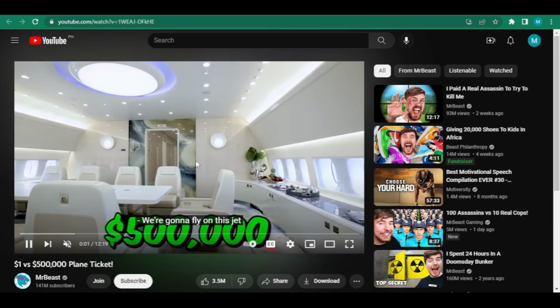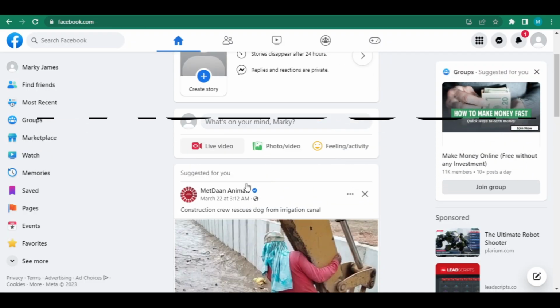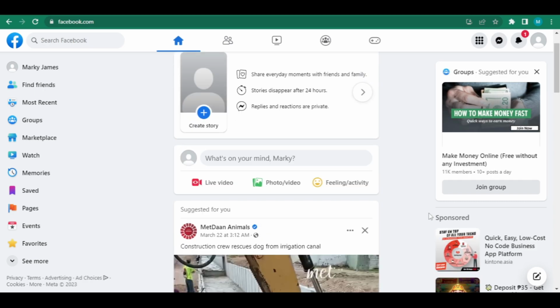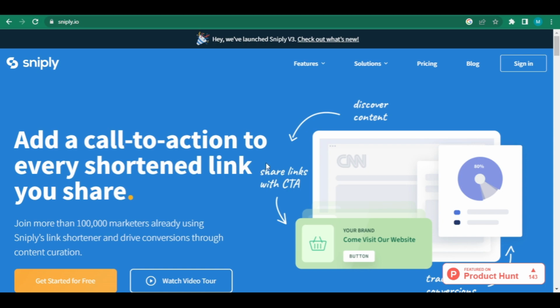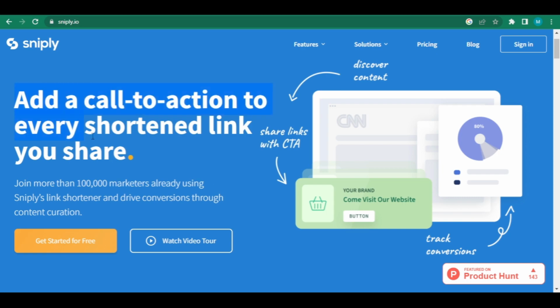The following action is to go to facebook.com and create a new account just for this plan. Even if you currently have a Facebook account, I suggest creating a new one. Visit sniply.io after creating your account as the following step. You may add your call to action to virtually any website or online content with the use of the application Sniply. I'll go over step by step how we may use this free application to earn money, sometimes even more than $2 for 60 seconds.